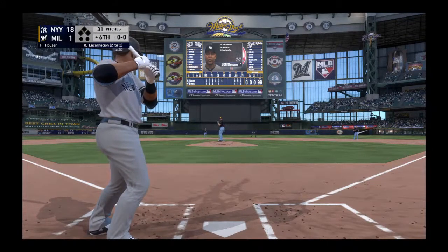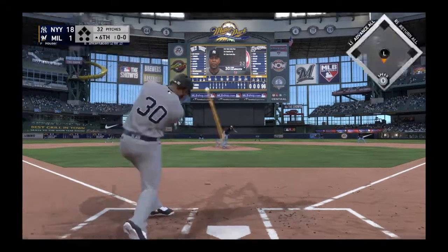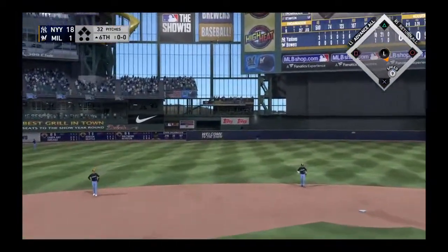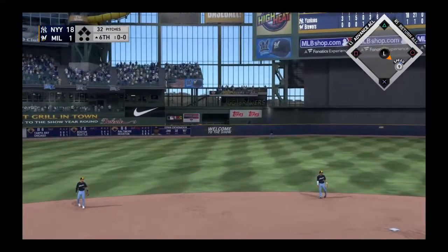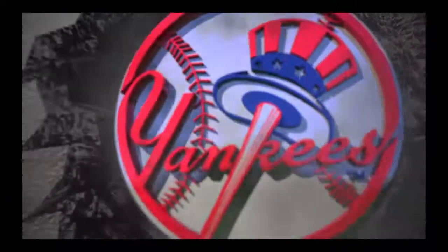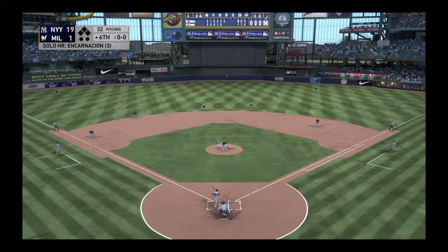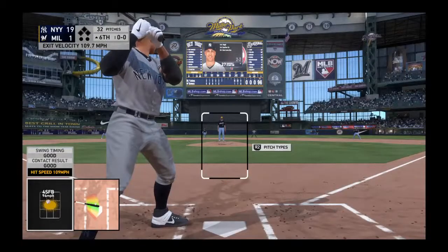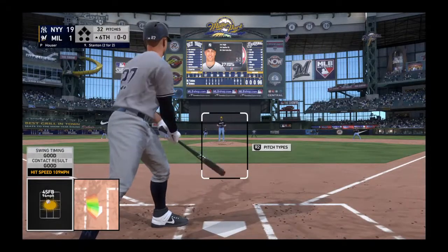Stepping in now, Edwin Encarnacion. Oh, there it goes. In the air to left center, and you can forget about this one. Back-to-back home runs. Well, in hockey, they'd call it a hat trick. Hitting 3 home runs in 1 outing is a heck of a lot harder and a lot more rare. He's having an afternoon he'll never forget.